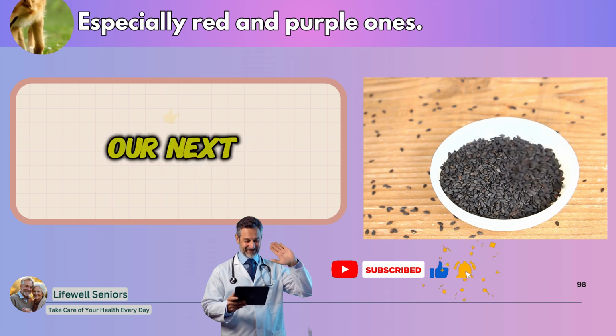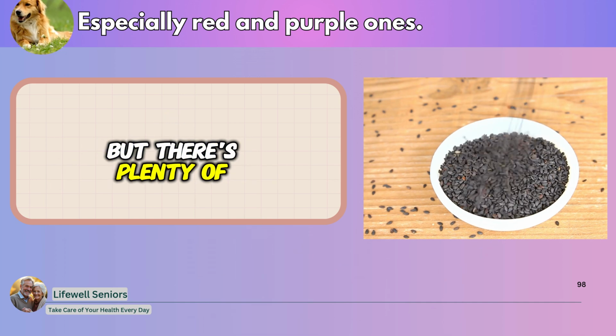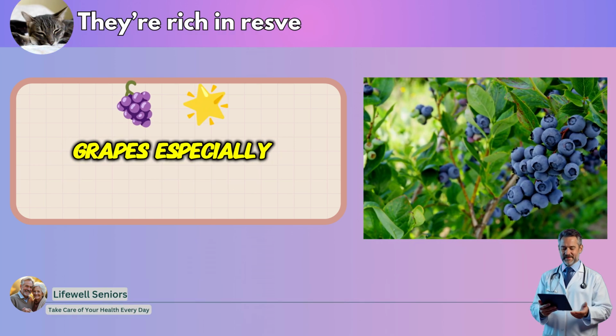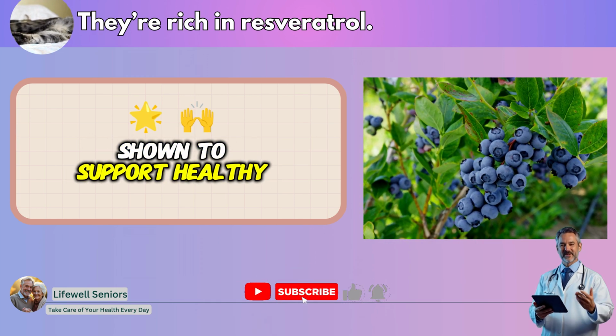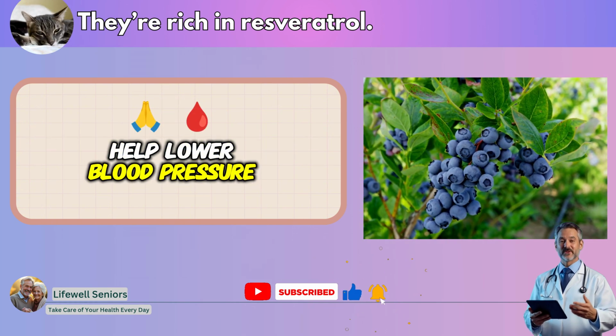Alright, let's move to our next fruit. This one's often associated with wine, but there's plenty of reason to enjoy it in its natural form. Grapes. Especially red and purple grapes. These little gems are rich in resveratrol, a compound that's been shown to support healthy blood vessels, improve circulation, and even help lower blood pressure.